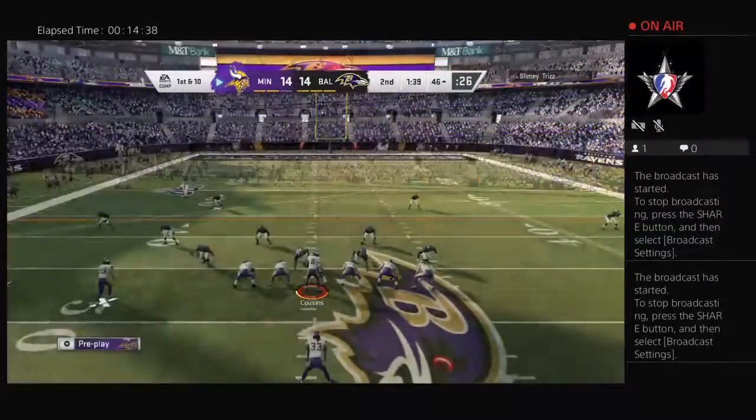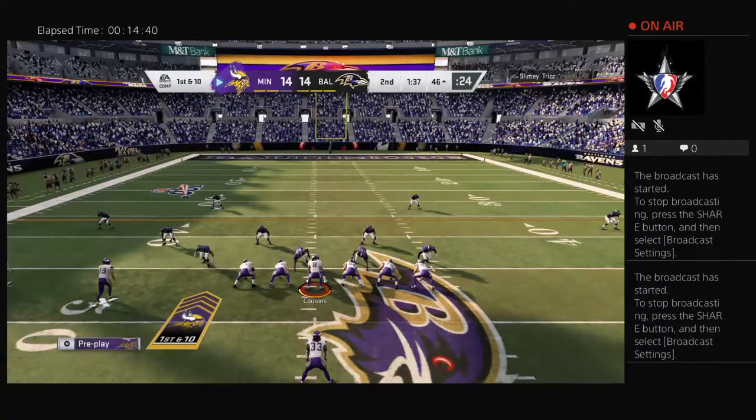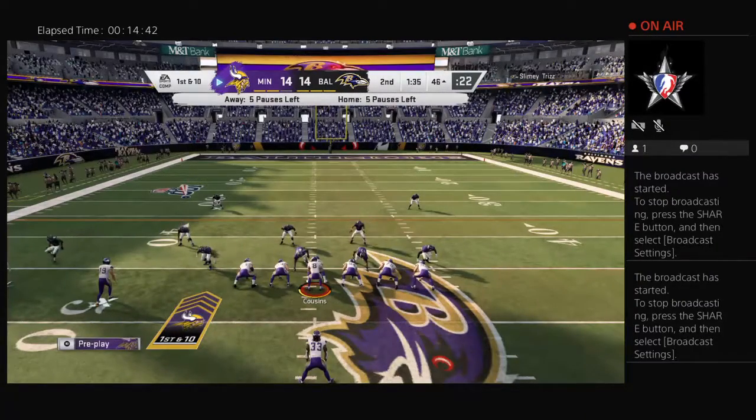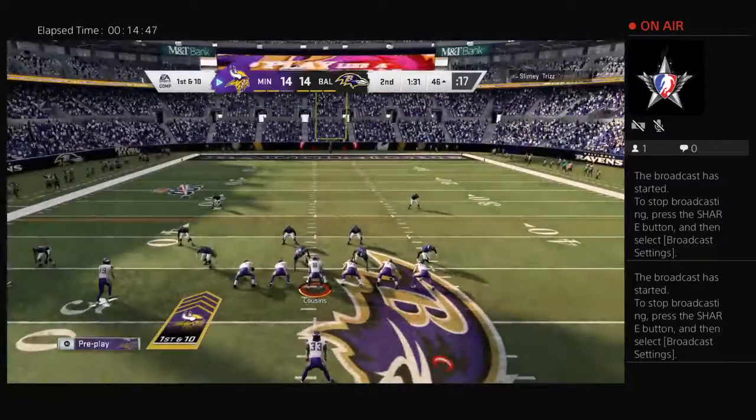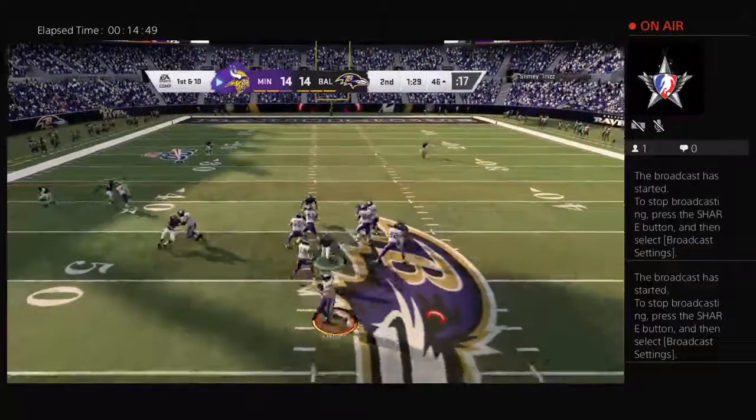Yeah, I think that any defense would say, look, we can't let him get to the second level because sometimes he'll break off the big run on his own, but oftentimes you get additional blocking at the second level, which gets you deeper into the secondary.